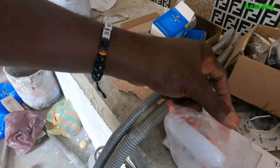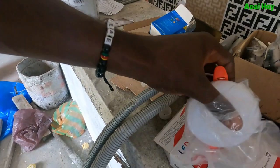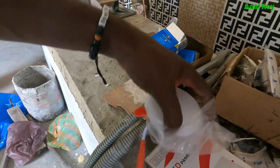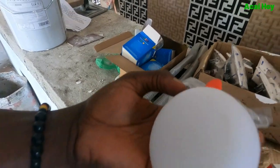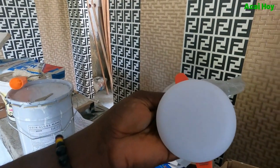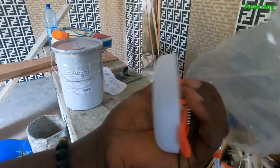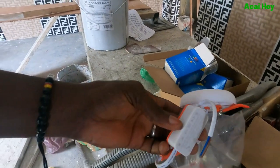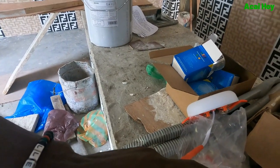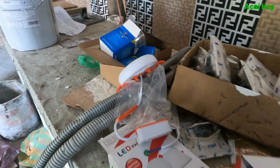And actually this light has many colors. You know, it changes colors. I can't wait to show you guys when it has been installed. It has many colors like green, red, blue, white, all that. So it has many colors. So this is where you give the power to change the lamp, all that. So still the same, we got two of them.